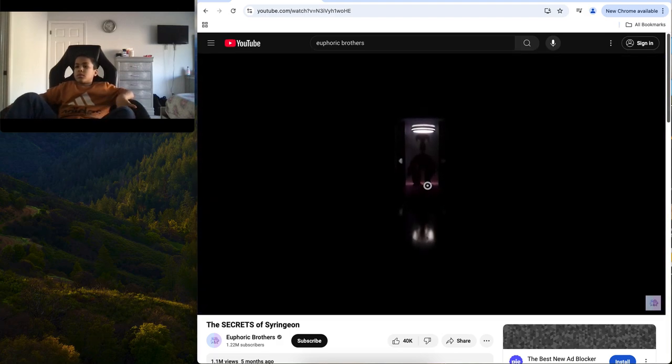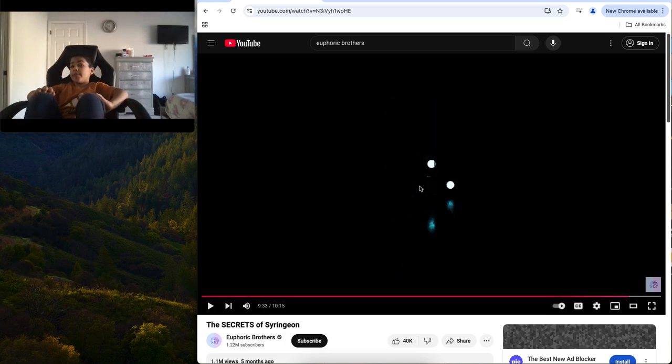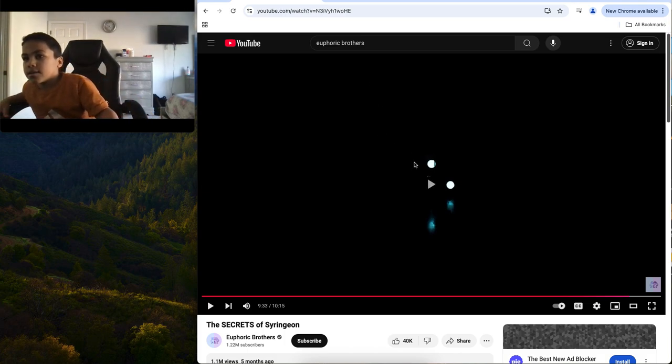But wait, what's that in the distance? Guys, if you're curious, I'll tell you what that is. I play Garbage, but when I play it, it's not on the computer. It's on mobile. And on mobile, it's actually way brighter. And that's actually just an alien that Syringeon created. That's what it is. Literally. Like, you can't really see it, but that's an alien that Syringeon created.